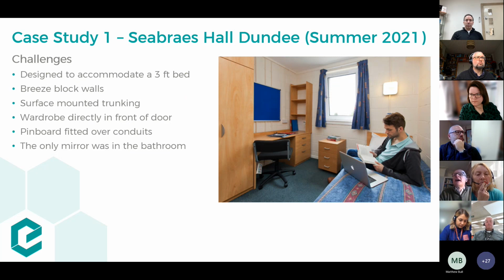The project was undertaken in summer 2021, and fairly standard challenges in terms of what we encountered when we surveyed the room. So the room was designed to accommodate a 3-foot bed, as you can see here. The guy there with his laptop on his bed, very institutional, if you like, breeze block walls, surface mounted trunking.